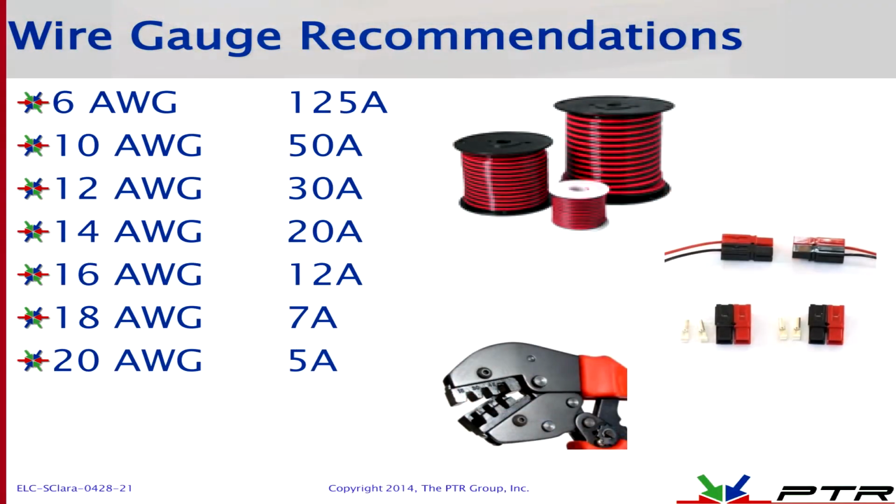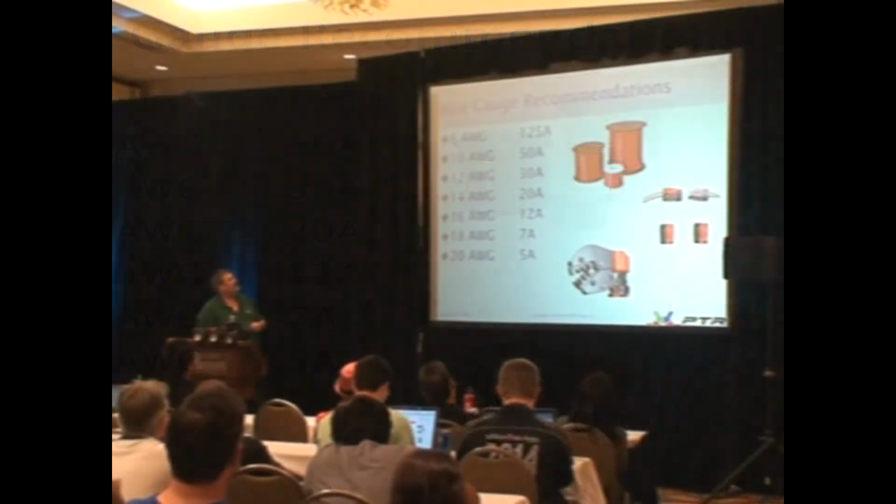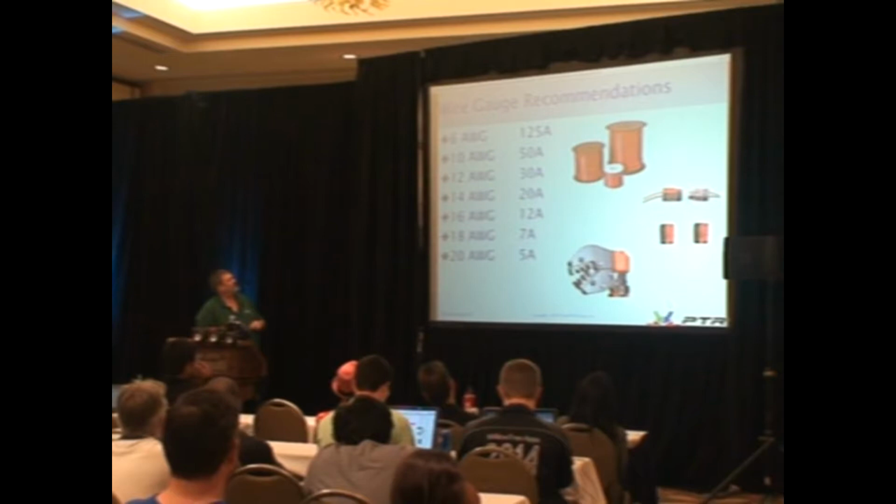We need to make sure we use the right wire. These are the typical settings that we would have for different power draws. 20 gauge works fine for 5 amps. But when you're talking about powering motors, especially those quarter horsepower sim motors, you really think in terms of at least a 12 gauge, or maybe as much as a 10 gauge in some cases.